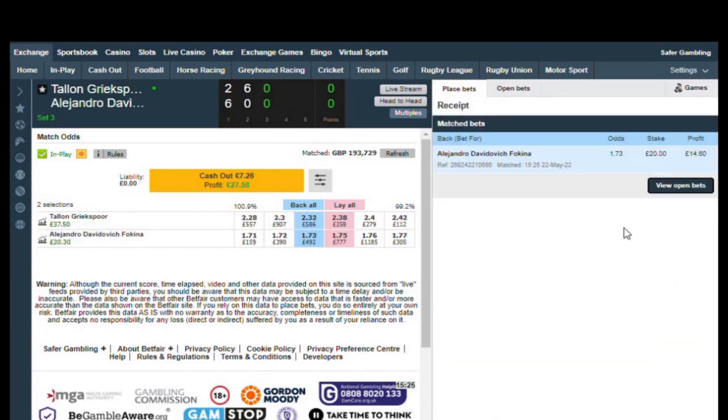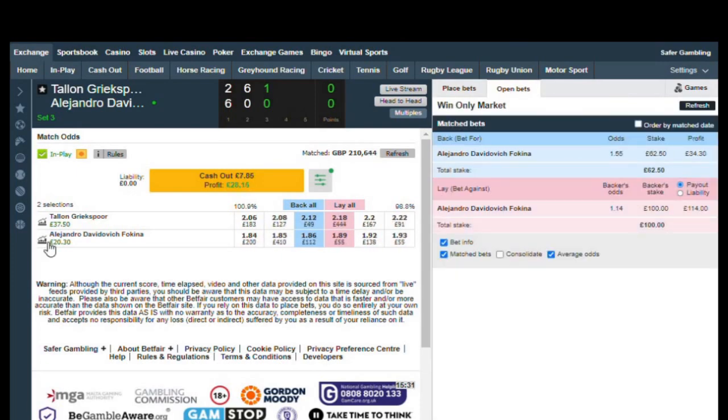So if we've moved on now, we're looking at Greek Sport and Davidovich Fokina. And you can see I've already done the majority of my work in this trade. I think at this point I'm just trying to hedge over little bits onto Fokina, but I've basically guaranteed myself at least £20 on this trade. Now you can see I've laid at 1.14 with £100, and I've managed to get 62.50 of it out at 1.55. These are average odds.